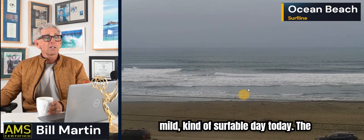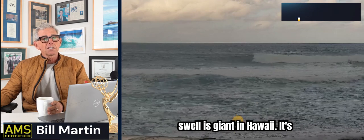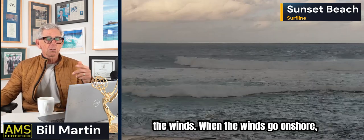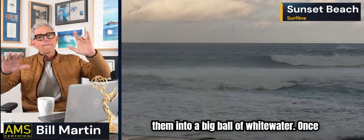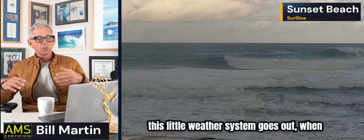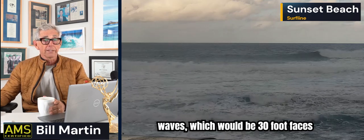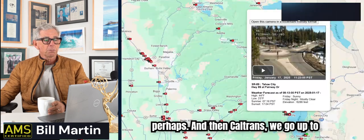Ocean Beach, mild, kind of surfable day today. The winds came onshore with the fog. The swell is giant in Hawaii. It's 10 to 15 feet. And you're going, well, it doesn't look that big, Bill. Because the winds. When the winds go onshore, they take the big waves and just turn them into a big ball of white water. Once the wind switches, which it will as this little weather system goes out, it's going to clean up. And when it cleans up, you're going to see every bit of 15, 20-foot waves, which would be 30-foot faces perhaps.